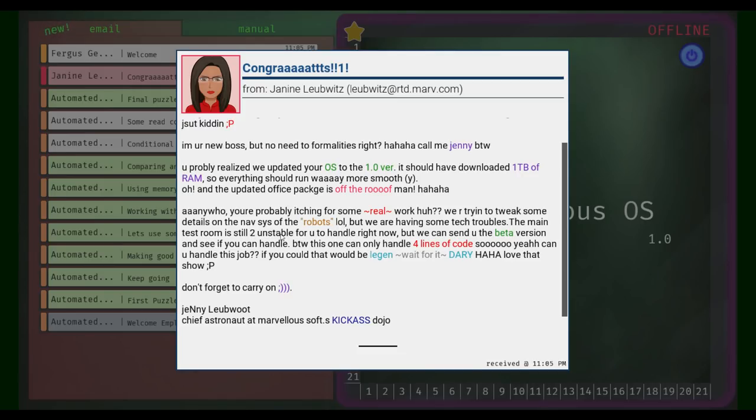The main desk room is still too unstable for you to handle right now, but we can send you the better version and see if you can handle it. By the way, this one can only handle 4 lines of code. So, what? 4 lines of code? So, yeah, can you handle this job? If you could, that would be legend.